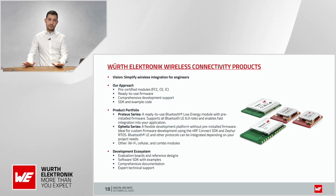The Proteus series, which is a ready-to-use module with pre-installed firmware. You have to turn it on, then send a couple of commands via some interface, usually UART or SPI, and all the other BLE connectivity stuff is handled for you by the module. It usually supports all BLE roles, and it is also designed for fast integration.